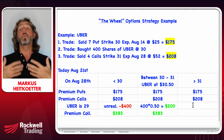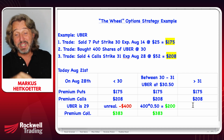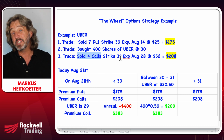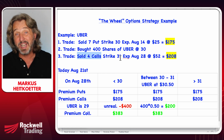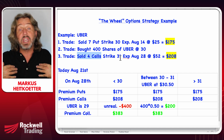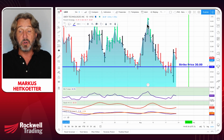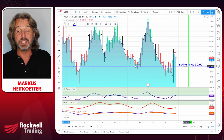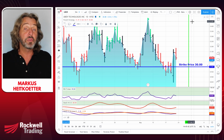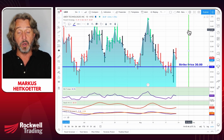But now let's say, what if it is above 31? Now, if it is above 31, it doesn't really matter, because we sold 4 calls at a strike price of 31. So this means that we have to sell Uber again at 31. Yes, if it goes to 33, 35, we cannot participate in it. And that is okay, because let's take a look at Uber here. I mean, Uber, it's very likely that it probably stays anywhere between 29 and 31, maybe 32, right? If it rallies to 34, good for Uber. Again, we're talking about the next week. That's what our outlook is here.